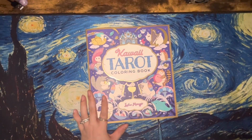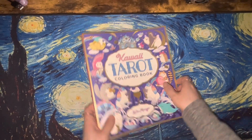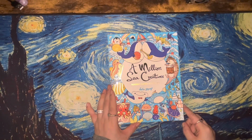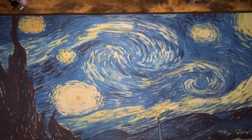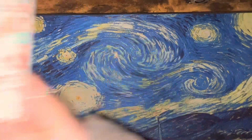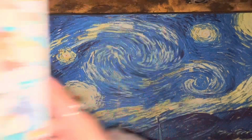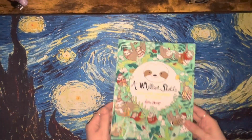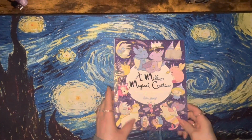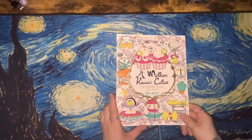The next stack is my Lulu Mayo books. This is her Kawaii Tarot coloring book. A Million Sea Creatures. A Million Cats. A Million Unicorns. A Million Sloths. A Million Magical Creatures. A Million Kawaii Cuties.